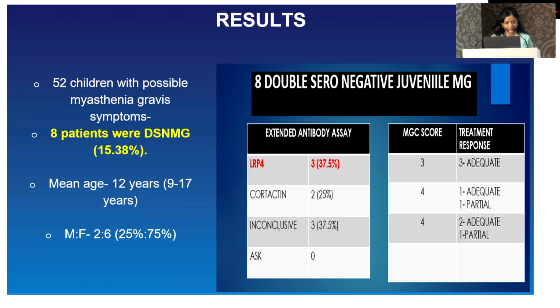In these 8 children, we did all the extended antibody profile, and out of them 3 were positive for LRP4, and the MGC score was 3, and the response was adequate. This also told us that the patients who were positive for LRP4 had good prognosis, and coactin positive were 2 patients, and one of them required immunosuppressants. So this tells us that prognosis is a little bit poorer than patients with LRP4 positivity.